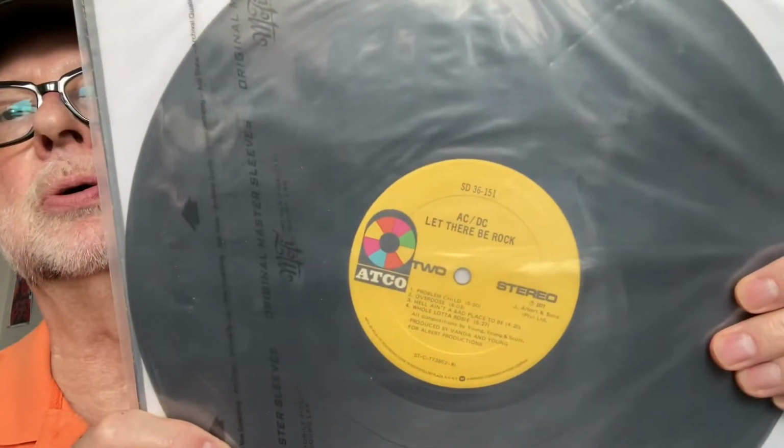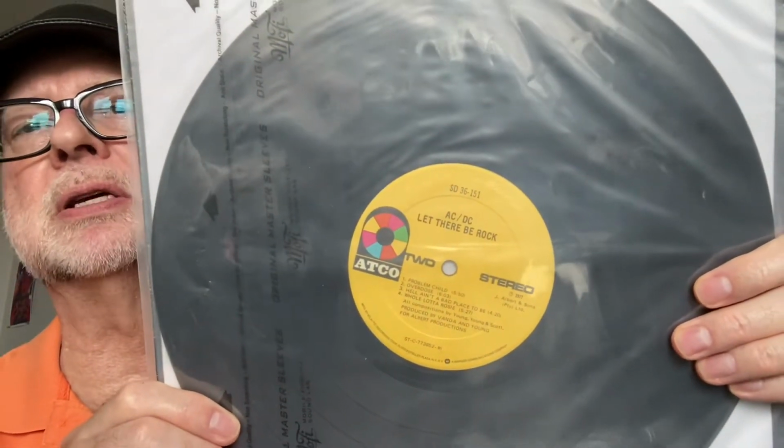Then I have a DJ copy of AC/DC. So Let There Be Rock on the Atco label. Again, the yellow. I have a lot of these on the yellow rainbow Atco label. I don't know if that means anything of any significance. I'm not one to pay attention to that kind of thing.